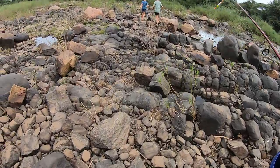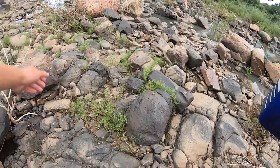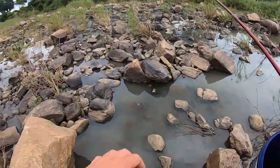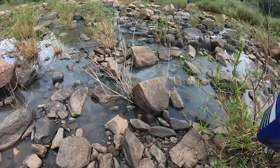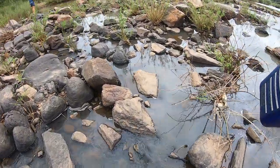Okay, so we're going after the bass. David has a topwater frog tied on. Scott has a fluke, a June bug fluke. And I have earthworms. We'll see if we can make it happen. My goodness, there are hundreds of fish here.